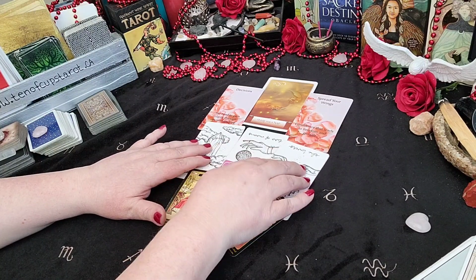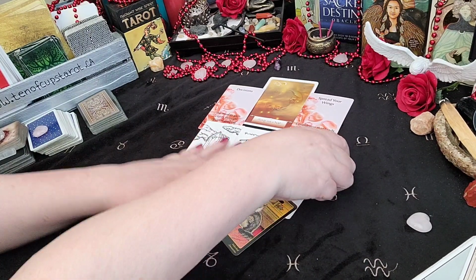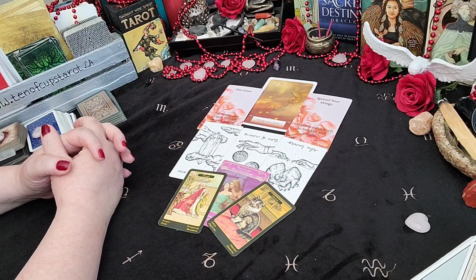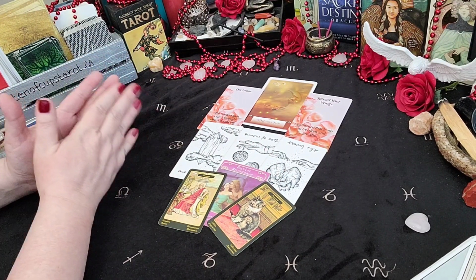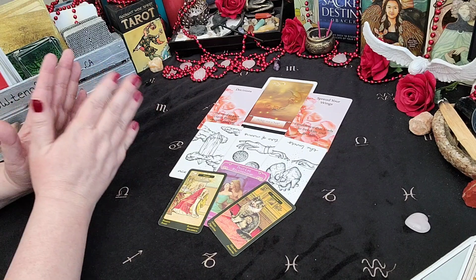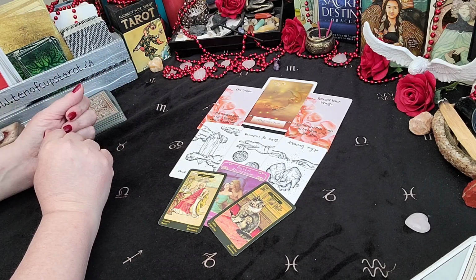Totally. Okay, so I feel like this is the decision that you're making. If this is the pile that you picked, it's because you're tired, I think. You need to make better decisions about how to work smarter and not harder. I feel like time for a nap says you're not getting enough sleep, you're not getting enough downtime.